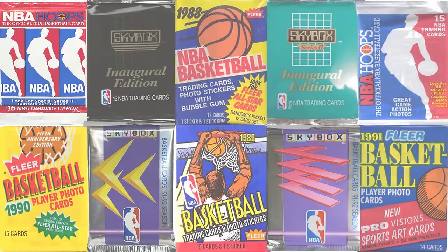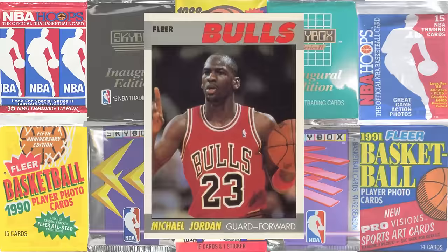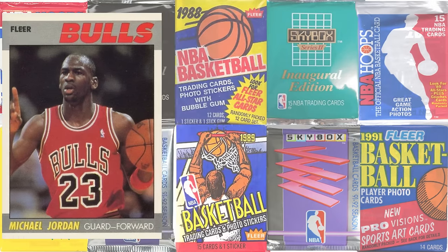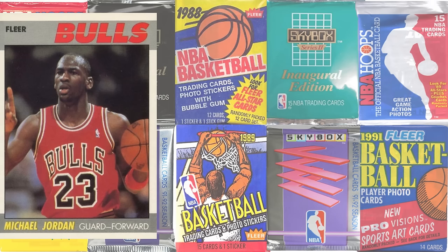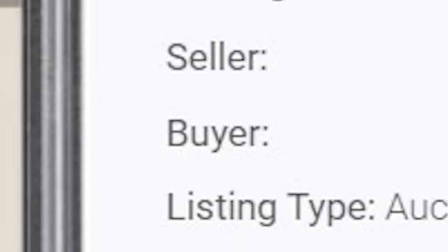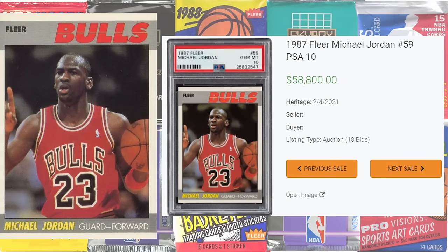We're moving back another year at number 2 with this 1987 Fleer Michael Jordan, card number 59. An ungraded copy of this Jordan will set you back between $200 and $500 on eBay. The average sale price of a PSA 8 is $502.04, close to $1,700 for a PSA 9, and a PSA 10 will cost you around $20,000. And the record sale of this card happened at a Heritage auction back in February of last year, selling for $58,800.